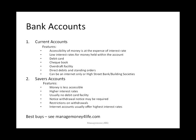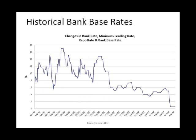If indeed you do draw down money before that notice period has finished, then you will lose interest on the money that you're withdrawing. Similarly, there can be other restrictions on withdrawals. Internet accounts usually offer the highest levels of interest rates, and the best buys can be seen on moneyforlife.com.